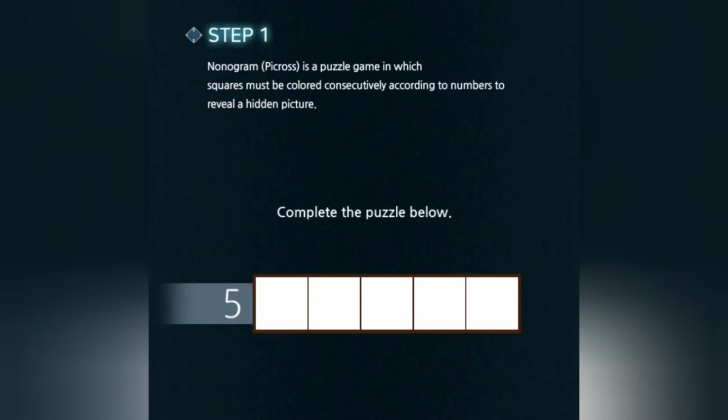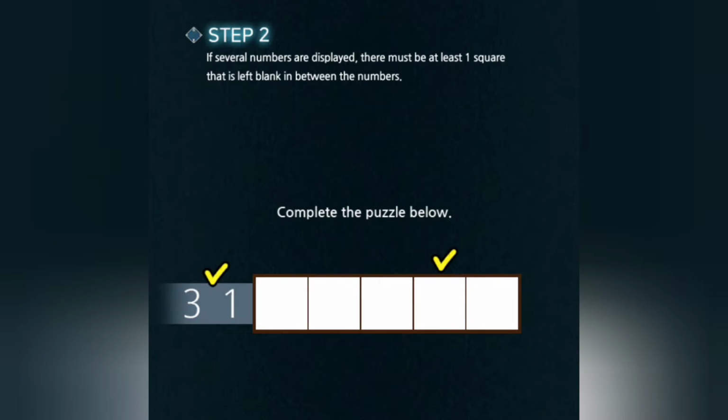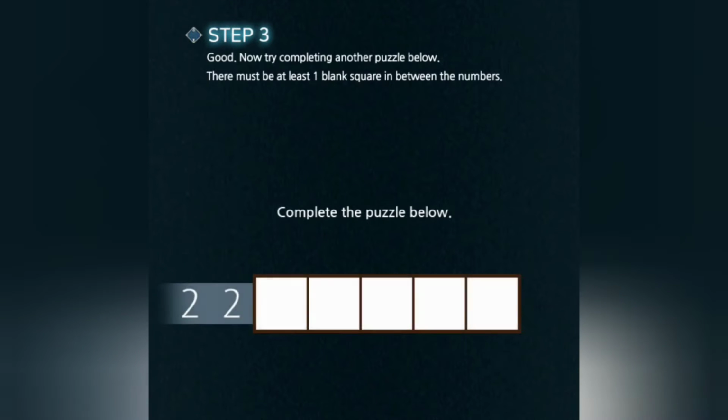Step 1. Nonogram Picross, is that how you say it? Is a puzzle game in which squares must be colored consecutively according to numbers to reveal a hidden picture. Oh. So this is gonna be that kind of game. If several numbers are displayed, there must be at least one square that is left blank in between the numbers. Alright, so it's like 3 blank and then 1. This ain't that bad.